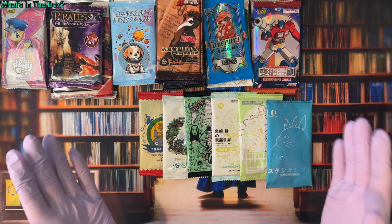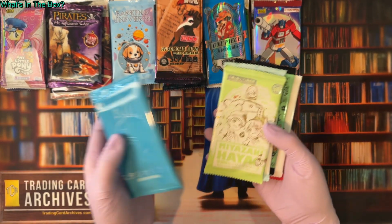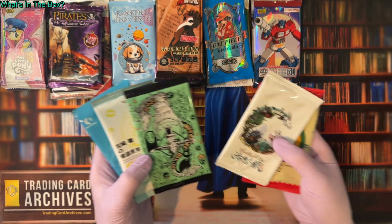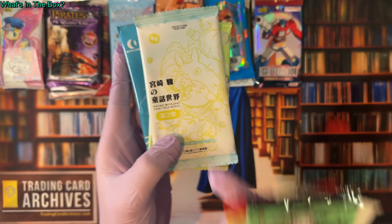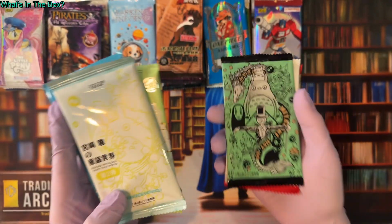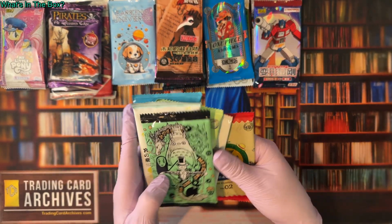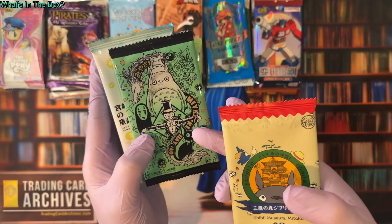So I haven't been willing to do it yet. But if you are interested at all in Studio Ghibli trading cards, all of these are fantastic. The main two lineups here are Fairy Tale World, that's this lineup, and Mitaka Museum, that's this lineup. There's kind of like two series, and this is a different series. But this is the Mitaka Museum 2, and this is the Mitaka Museum 1, right?